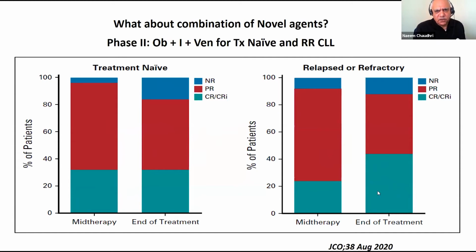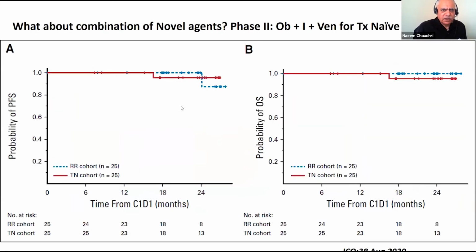So that clearly shows that combination therapy in the relapsed refractory setting can work very well. When you look at the same combination and the probability of progression-free survival for the relapsed refractory or treatment-naive cohort, it seems to be an excellent outcome, even if the follow-up is not too prolonged here.